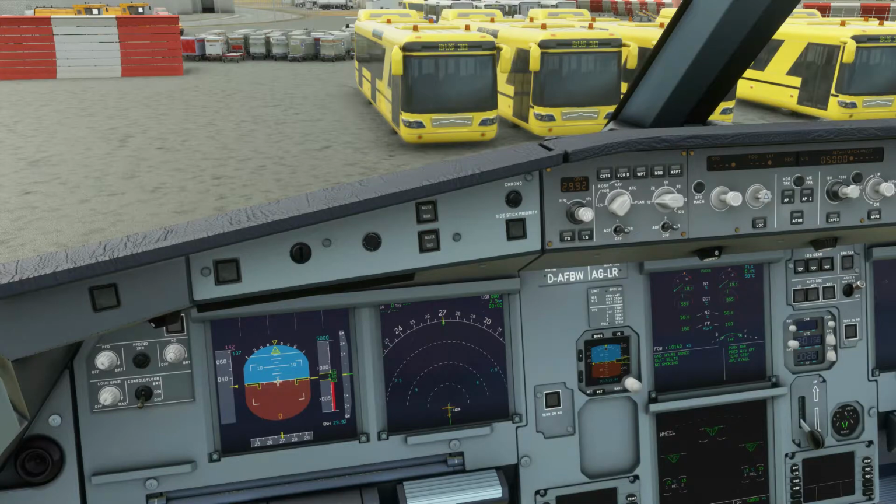26% set. Rudder trim zero. After start checklist complete.